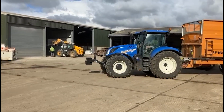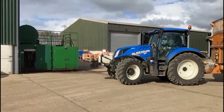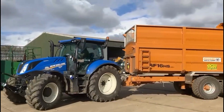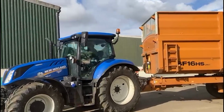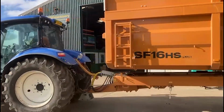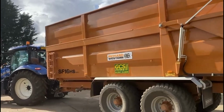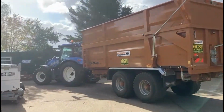There we go. We did refrain from putting the John Deere weight on the front of that tractor. We didn't think it would look quite right. But there he goes. Good to see.